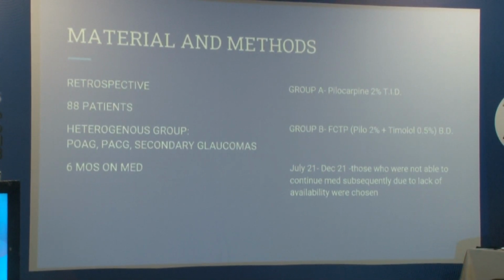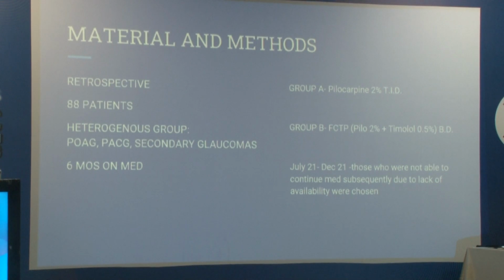So this was a retrospective study. There were 88 patients, a heterogeneous group of open angle, angle closure, and secondary glaucomas with a minimum of 6 months on the medication. There were 2 groups. The first one had pilocarpine 2% in TID dosage, and the second group had the fixed combination of pilocarpine 2% with timolol in a BD dosage.